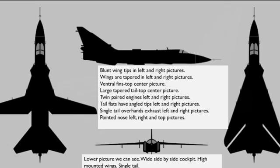So we have blunt wing tips in the left and right pictures, as you can see. Of course, in the left picture, the wings are swept forward, and in the right picture, the wings are swept to the rear. The wings are tapered, as we can see in the left and the right pictures. We have ventral fins in the top center picture, and those ventral fins towards the rear of the aircraft are quite obvious on the underside. We have a large tapered tail in the top center picture, as you can see.